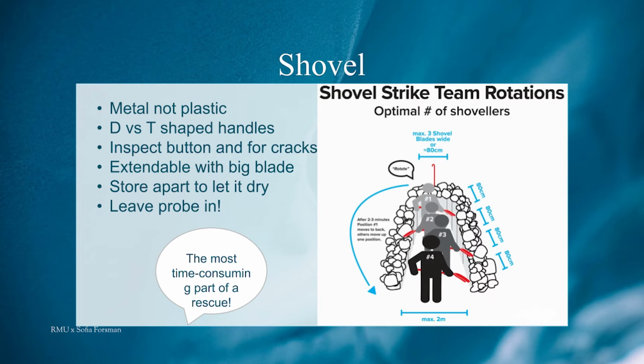And then you're just responsible for an area across, meaning you're just shoveling snow back to the person behind you, moving back and forwards. And that person is moving back and forwards, shoveling that snow behind them, and that keeps on happening. We don't want to build a tunnel, and we don't want to make a hole. We want to make a flat ramp into them so that you can pull them out of that.